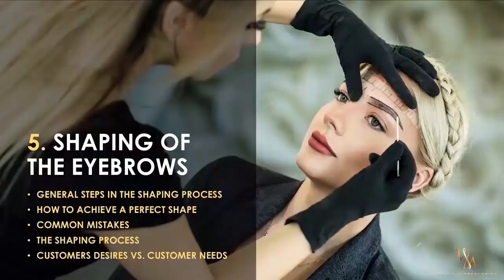Shaping of eyebrows is a chapter that will probably take you the most time from the entire procedure, but it is the most important step during the entire procedure. We're going to learn general steps in the shaping process. We're going to learn how to achieve a perfect shape. We're going to learn what the common mistakes are during the process of shaping. We're going to learn what customer desires versus customer needs are.